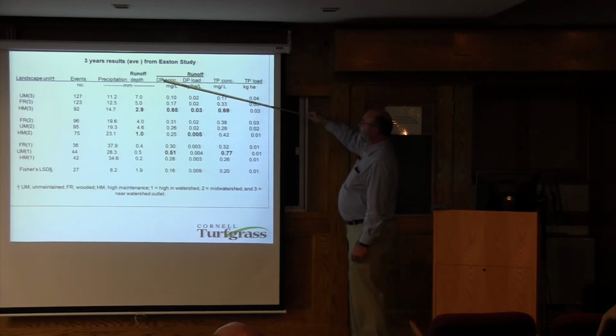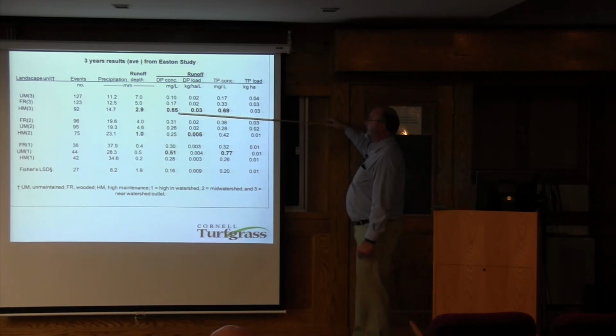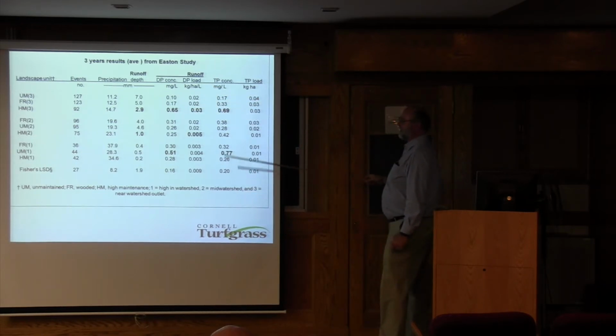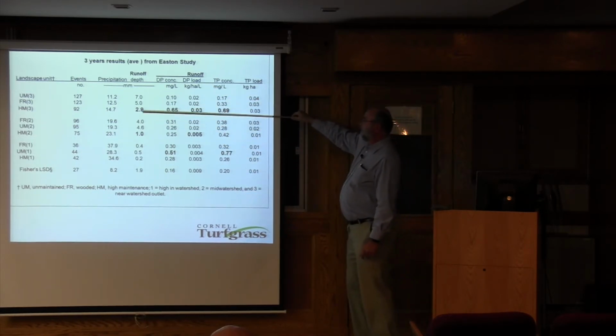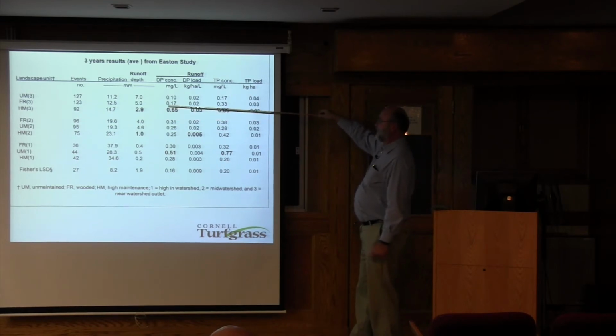In runoff, we had dissolved reactive phosphorus, either the average concentration coming out of those individual events, and then the total load of phosphorus coming from that. So we could see in this lower part of the watershed, where there was the greatest amount of runoff, the fertilized turf areas compared to the unfertilized or forested area, I really want to call it a wooded area, were significantly higher.